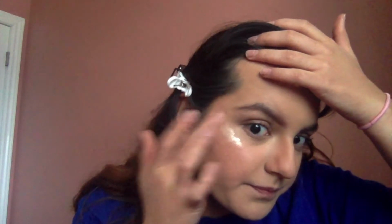I know it looks crazy right now, but you can blend it out and it looks so much nicer. It looks amazing. I'm such a fan of highlighter. As soon as the trend came out, I was crazy about it.